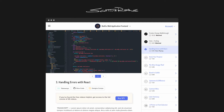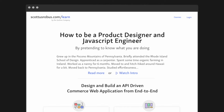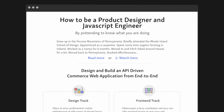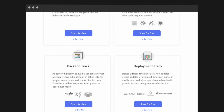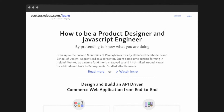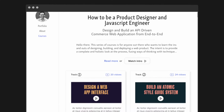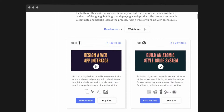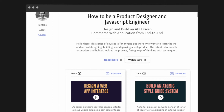Let's take a look at a few examples of how this played out while designing the Scotus Robus site. With this initial design of the course index page, you can see my tendency towards a limited color palette. Mostly black and white, with just a little bit of color for each course icon. This was feeling a bit text-heavy and uninteresting. By lessening the text and bringing in some more color with course images, as well as including the profile sidebar on most pages, I improved the overall feel and readability of the design.